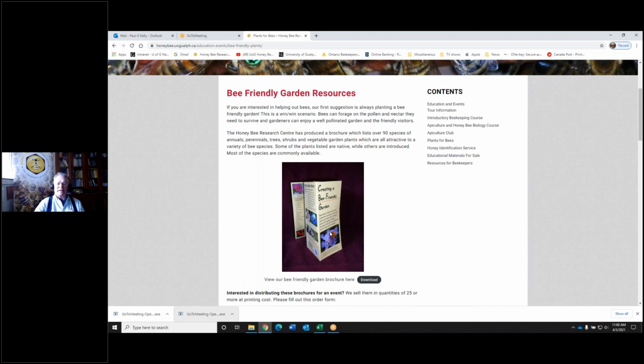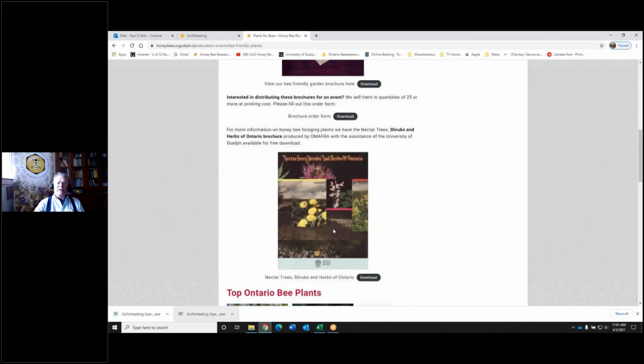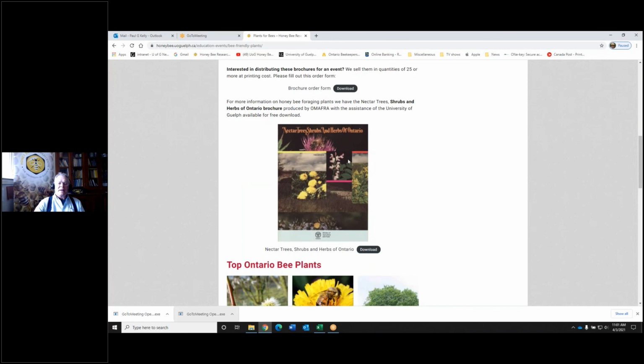Information about how to plant for bees, things to keep in mind, and long lists of annuals, perennials, trees, shrubs, and herbs. Not a comprehensive list by any means, but it's a pretty long list that gives you lots of choice of plants to be planting. If we scroll down a bit, you'll see Nectar Trees, Shrubs, and Herbs of Ontario. This is the result of about 40 years of work done by a couple faculty members here on campus that retired back in the 1970s. But they did a lot of work on looking at what plants bees work on. Unfortunately, it's out of print, but you can download a copy on our website here. And it's not just for backyards, it's for any kind of plantings, broader landscapes and so on.